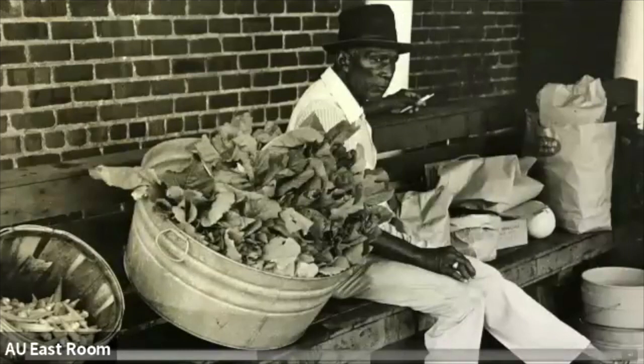Okay, and what you don't see is that I took a picture. I wish I could find it. Maybe I can. And on one side, the black farmers were selling their goods, and on the other side, the white farmers were sitting outside of the building.